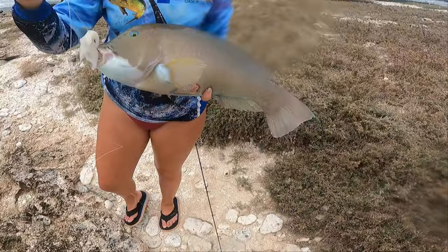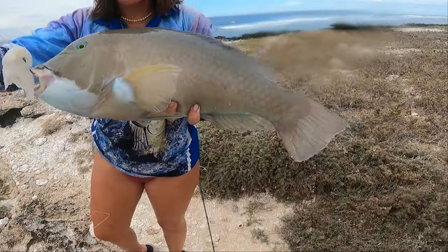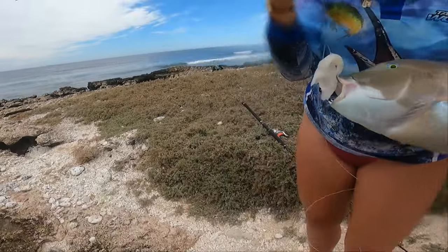Look at the colour of the eye. I don't know if it's still filming because this screen's gone. Oh, that's fine. Sorry. Look at the eye. Woo! Done. Another one. All right. We're walking back to the boat now.